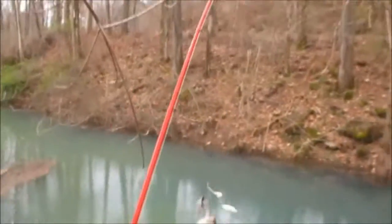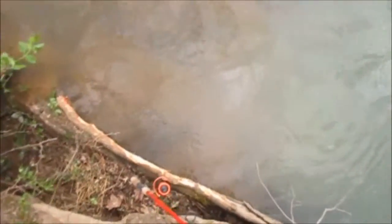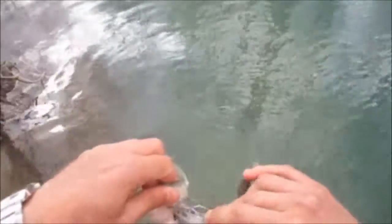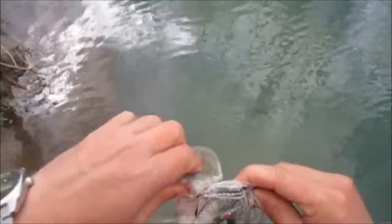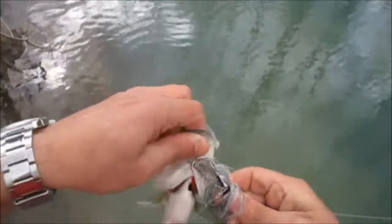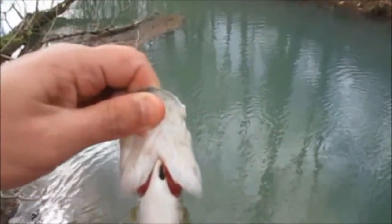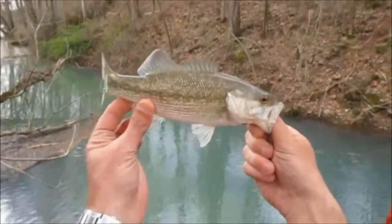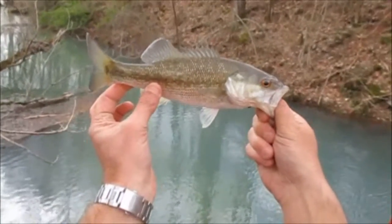It's like a smallmouth. Nope, it's a spotted. All right. On the spinnerbait, guys. That smoke colored one like I was using yesterday. Hey, hey. He was right on the side of that log. He's got two little leeches or nematodes or something on his body there. Those ain't on me. Alright, first fish of the day. Little spotted bass, about 10.